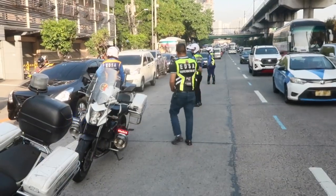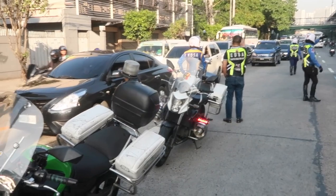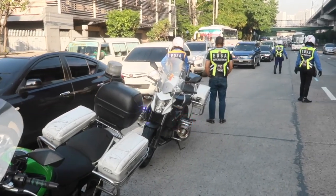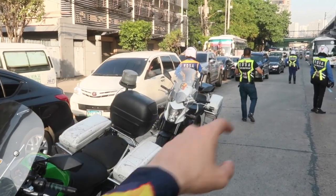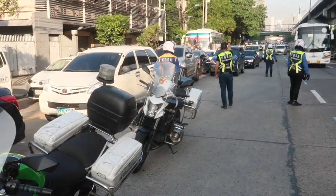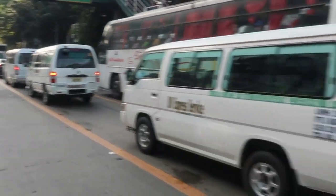And in fact, we literally saw that as we arrived. There was a jeepney that zoomed along here and then suddenly cut across everybody. And of course everyone was angry, honking, because they're queuing in the correct lanes, waiting their turn, and then a jeep just zooms up the side and cuts in at the front. It's very unfair.